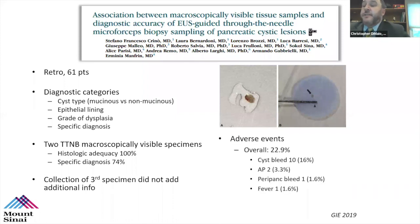Now, interestingly and somewhat disturbingly, they did report a very high rate of adverse events, 23%. The majority of these were clinically insignificant cyst bleeds. So when you take that away, it's a little bit more acceptable, but you still see that acute pancreatitis or clinically significant bleeding and in one patient fever is still possible, and we need to remember this.